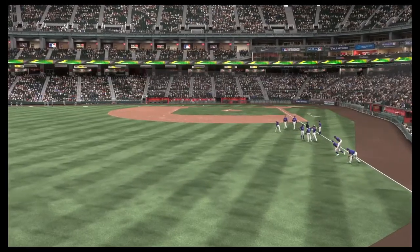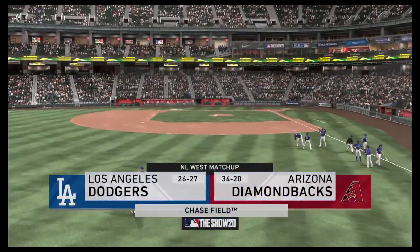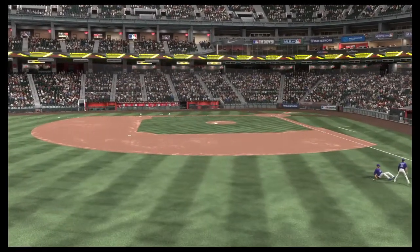We are under the lights this evening as we get you set for another edition of Baseball on the Show. Ought to be a good one here between the LA Dodgers and the Arizona Diamondbacks.